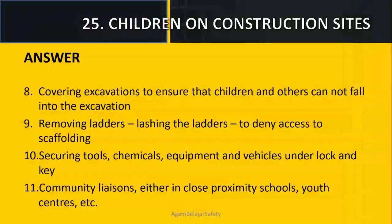unstable. 8. Covering excavations to ensure that children and others cannot fall into the excavation. 9. Removing ladders, lashing the ladders, to deny access to scaffolding. 10. Securing tools, chemicals, equipment and vehicles under lock and key. 11. Community liaisons, either in close proximity schools, youth centers, etc.